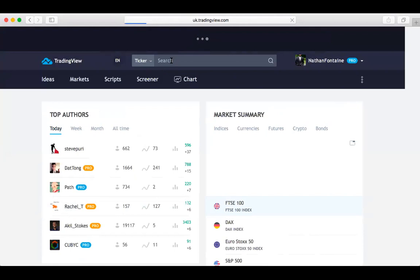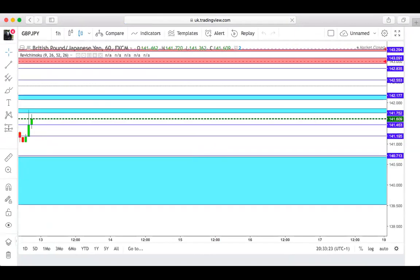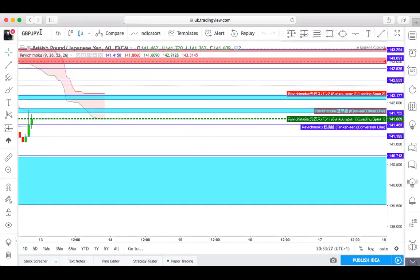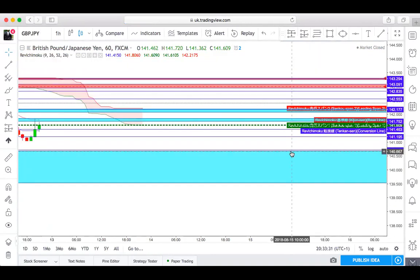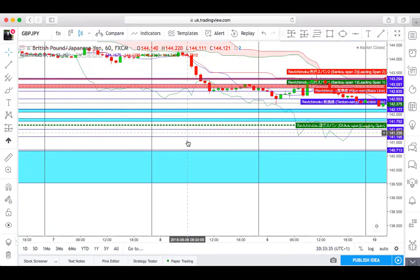So what do you do? Okay, what you need to do is go straight to your chart, and you should already have your support resistance lines, trend lines, everything in. Right, so let's say it's a GBPJPY, for example, yeah? And let's say we go back now to the 11 o'clock candle on the 9th.